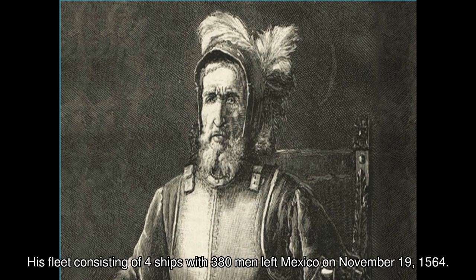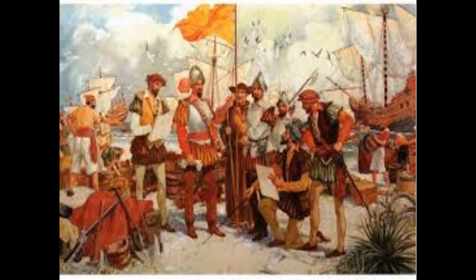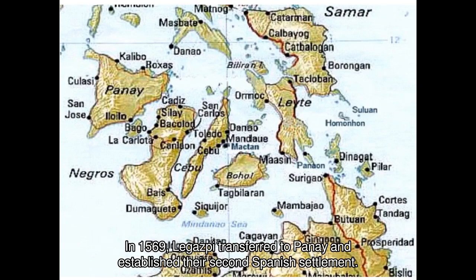His fleet, consisting of 4 ships with 380 men, left Mexico on November 19, 1564. On February 13, 1565, Legazpi anchored near the island of Cebu and went to Samar, and to Bohol. On April 27, 1565, Legazpi arrived in Cebu and later on established the earliest Spanish settlement. In 1569, Legazpi transferred to Panay and established their second Spanish settlement.